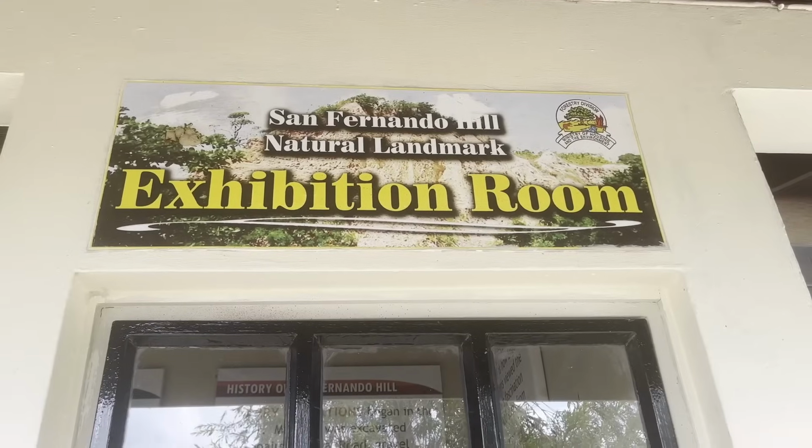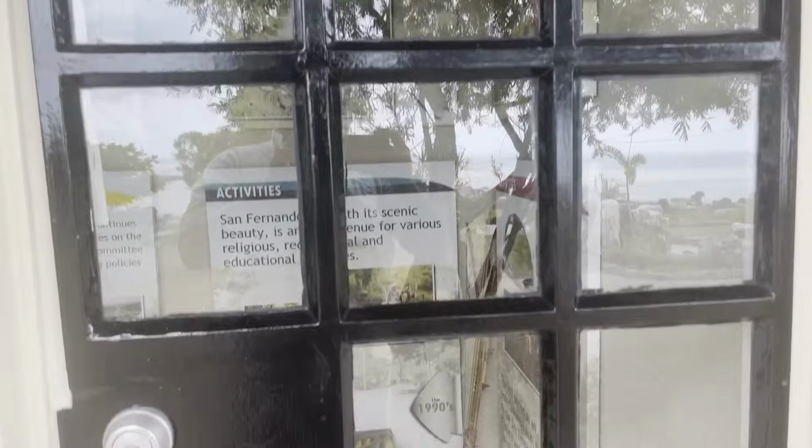Let's help me out here. Big up Cool Runnings. Right before we leave, there's an exhibition room right next to the hall.